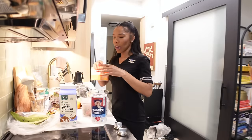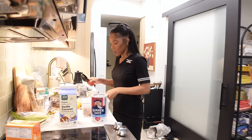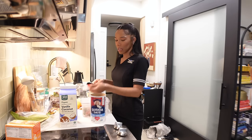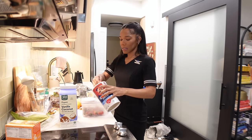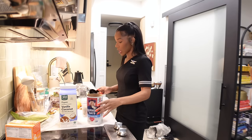And I know that a few people were interested in seeing the food that I make or prep for work. Lately, I've not been doing a lot of meal prep. I've simply just been buying Trader Joe's, and I'm gonna try to do better.